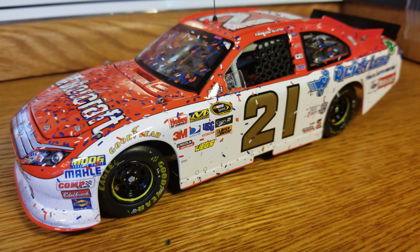If you're a Trevor Bayne fan or not, this was an amazing Daytona 500. Really remarkable for a 20-year-old to go in there and win it. Remarkable that the Wood Brothers, a single-car team, brought that fast of a car. But yeah, it's definitely something that you might want to pick up if you can find it. A lot of them are floating around right now.